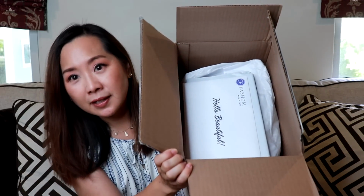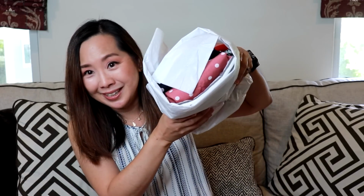But anyway, let's go ahead and see what I got in my box. Okay, so here's my box. And here's what the box looks like inside. And so with FASHOM, you always get a packet of information, a prepaid mailer to send anything you don't want back, and then here's my bundle.